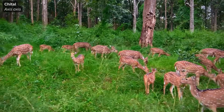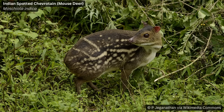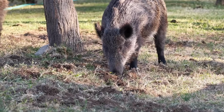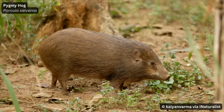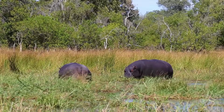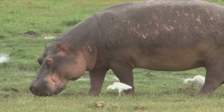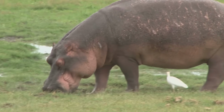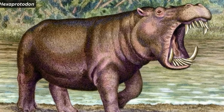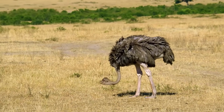Today, there are still more than a dozen deer species on the subcontinent that lived alongside the extinct megafauna. From the tiny mouse deer to the third largest deer species in the world, the sambar deer. And of course, the wild boar and the pygmy hog continue to rootle in the grasslands and forests today. And there were hippos grazing and wallowing in the wetlands. The hippo we know today from Africa was present on the Indian subcontinent until around 9,000 years ago, while the now extinct hexaprotodon hippo also lived alongside the first humans in India until about 25,000 years ago. There were even ostriches racing across the plains of the subcontinent, the fastest animal on two legs in the world.